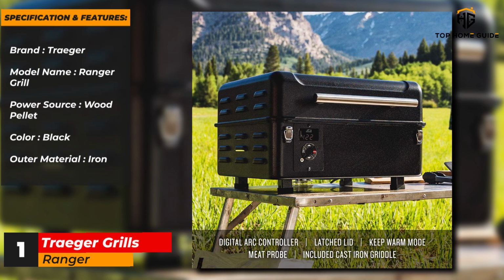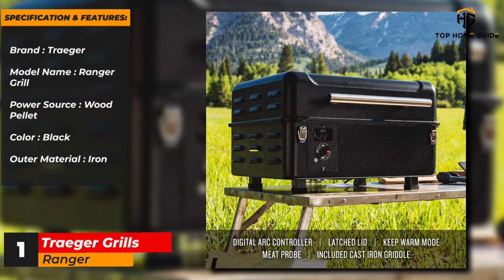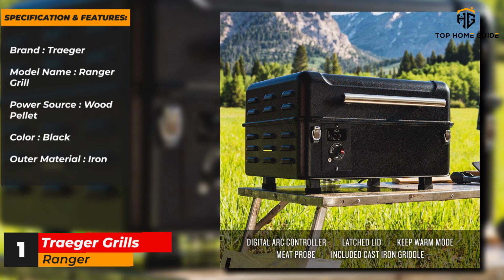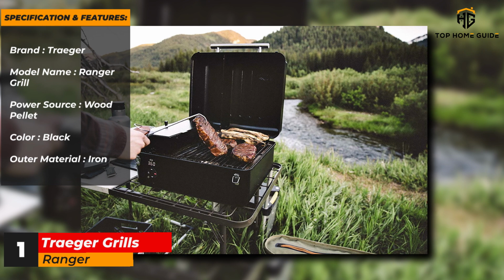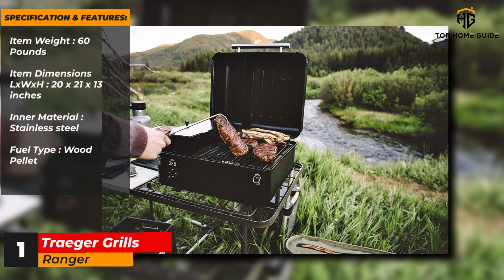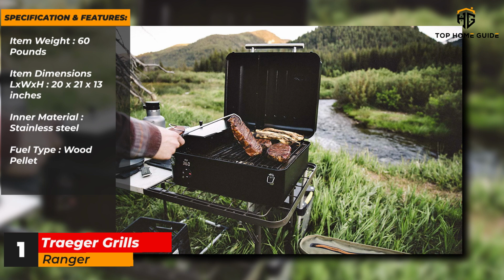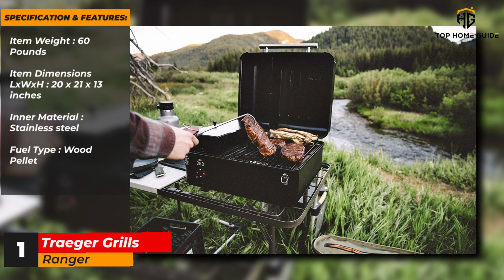Specification and features. Brand: Traeger. Model name: Ranger Grill. Power source: wood pellet. Color: black. Outer material: iron. Item weight: 60 pounds. Item dimensions: L x W x H, 20 by 21 by 13 inches. Inner material: stainless steel. Fuel type: wood pellet.